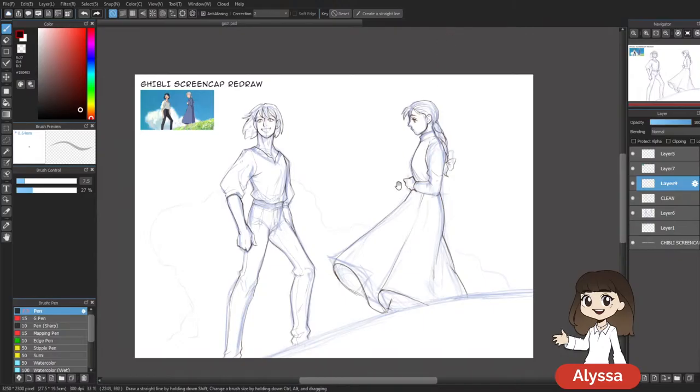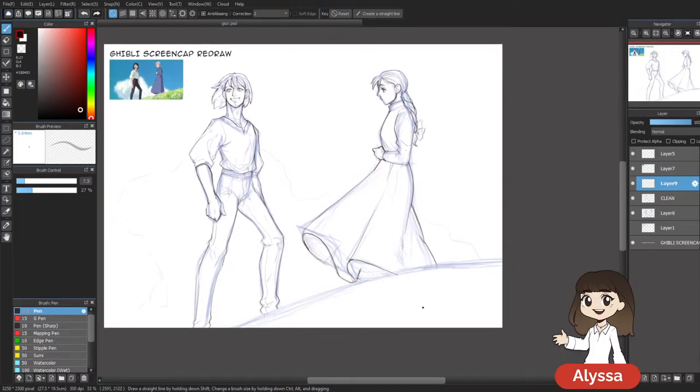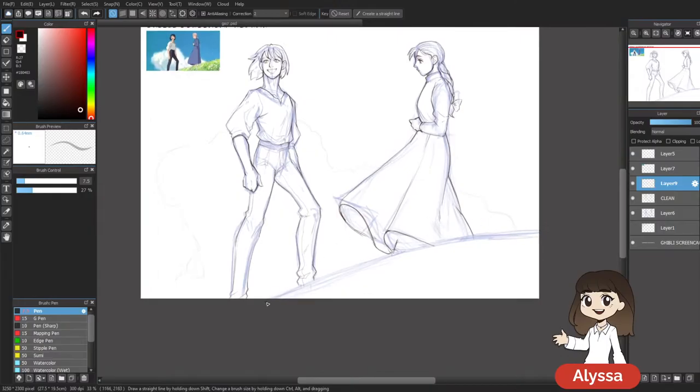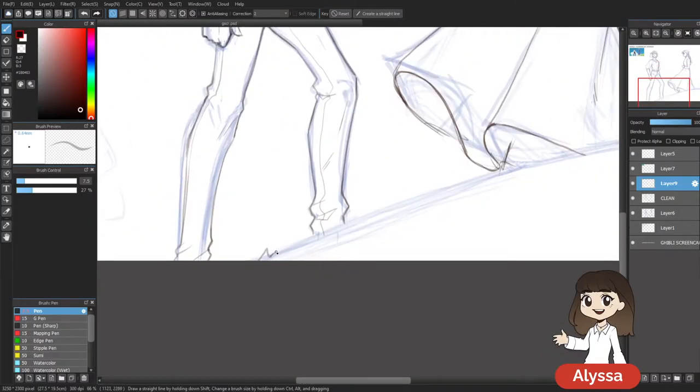Sorry for the pause. I was just adjusting something. Okay, well, the lines for the characters are done. I can just add a little bit of texture for grass, and then I can start coloring.